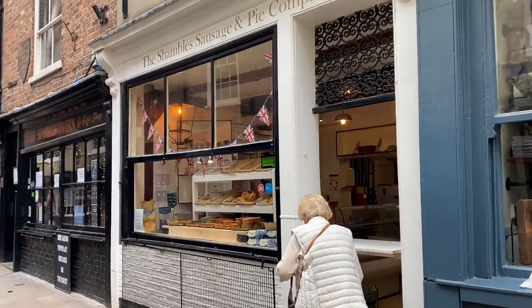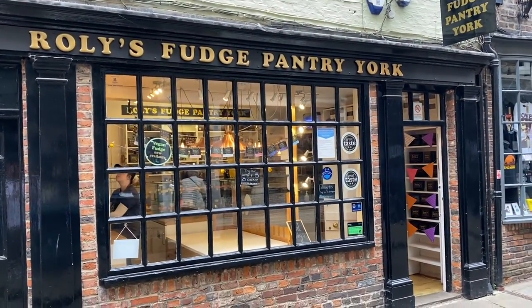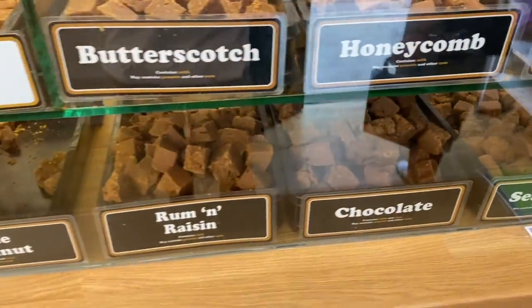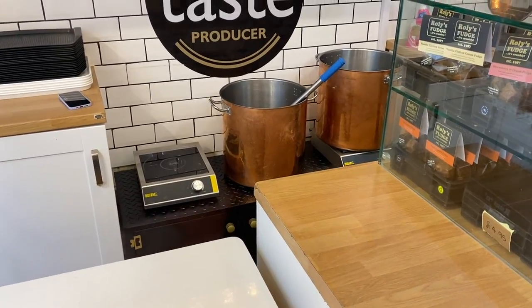It's not really my thing. However, fudge definitely is my thing. So I will get some fudge and let you know what that's like. So these are the flavours they have. We've gone for the honeycomb, so you can pick individuals, and also they've got bags that you can just grab, and someone's actually making it at the moment.